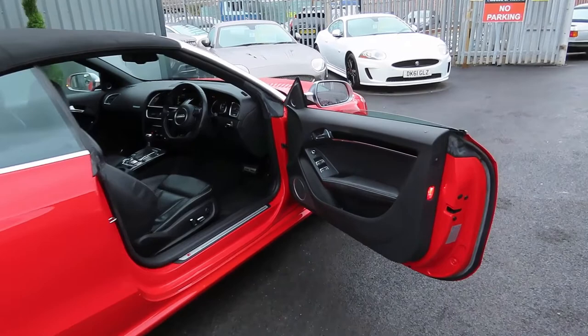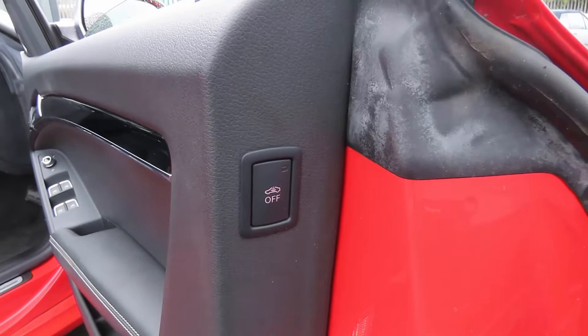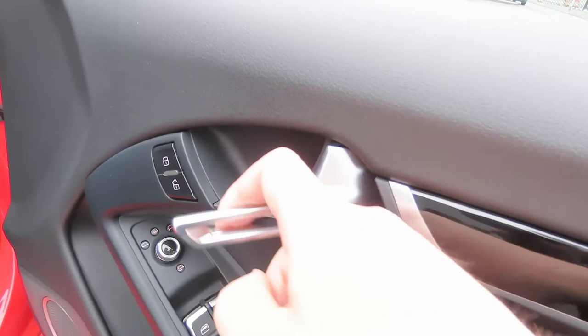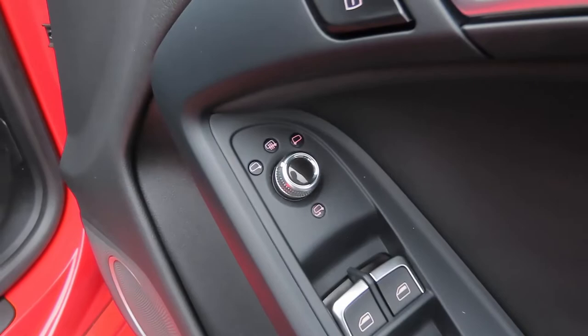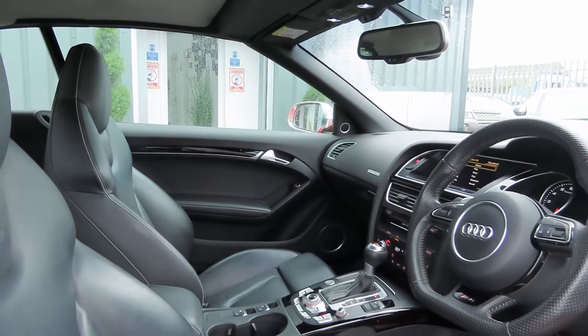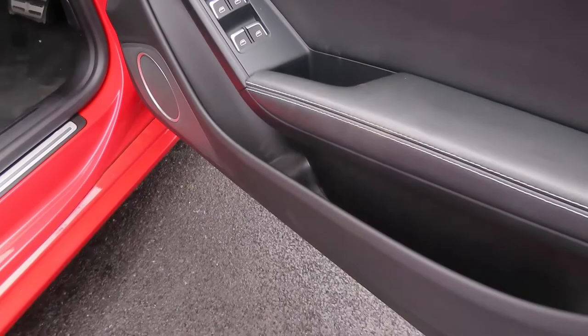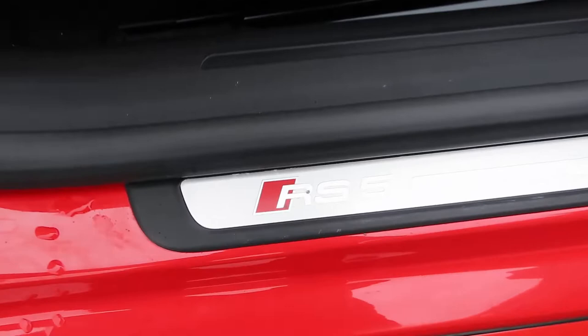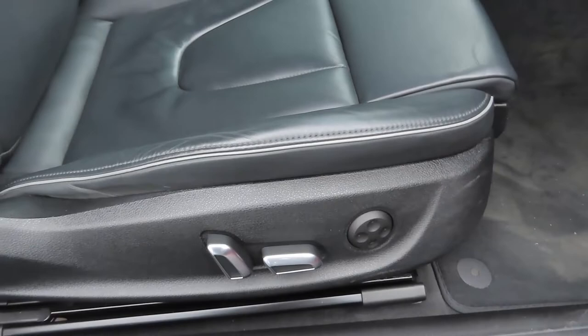Deactivation of your interior alarm. Power locks. Power windows. Power mirrors. Bang & Olufsen audio system. Fully powered driver's seat with side airbags.